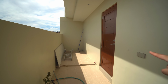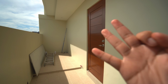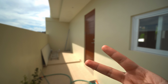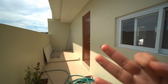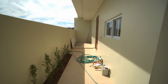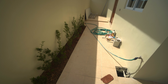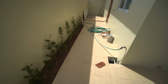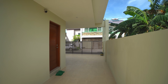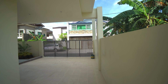And this door, again, is leading to the living room. So meron kang 3 doors na pwede mong pasukan. Sa main door, sa doors malapit sa carports, and dito sa living room. Yan. And you also have mga landscape dito na konti. So kung gusto niyo pang extra greeneries, pwede kayong magtanim dyan ng kung ano man yung gusto niyo itanim. Yan. So kita na natin yung labas ng property sa ground floor.